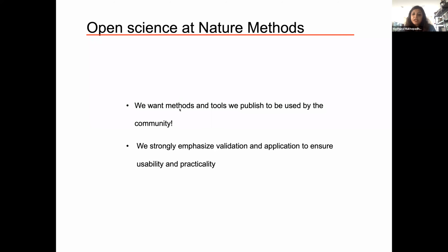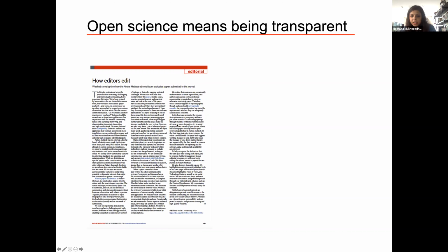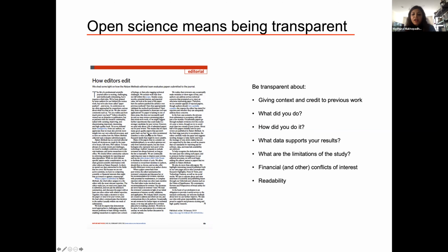As we commit to editorial transparency, where we are open about our expectations about revisions or explain our decisions to the authors and provide more information about the editorial processes, we also ask that the authors provide sufficient information about the method, provide access to unique materials, custom code, and make all raw and processed data available.